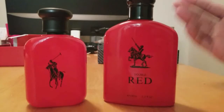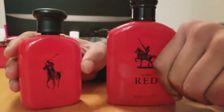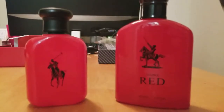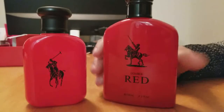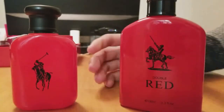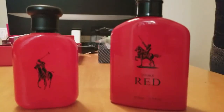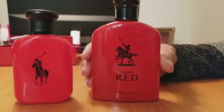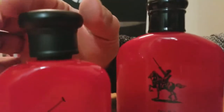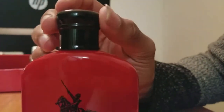But if that wasn't obvious enough, let's talk about some things that we clearly see from these bottles. Now, you may say that, okay, these are obviously of different sizes, and they're different bottle shapes as well, so that's how you know that they're different. But actually, that's not true, because this in its standard packaging is the exact same size as this double red over here. So that's one thing that you cannot use, depending on what package you actually buy. But the next thing is, here it has a matte finish to it. The actual original polo has a matte finish to its cap over here, whilst over here it has a very shiny finish to it.